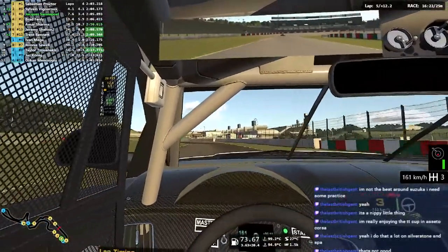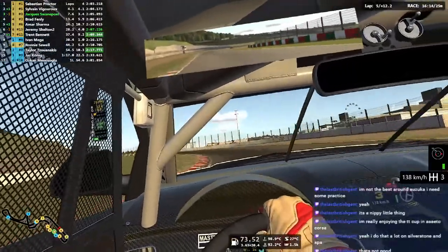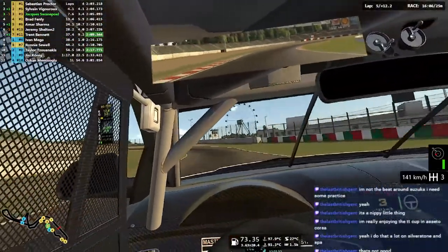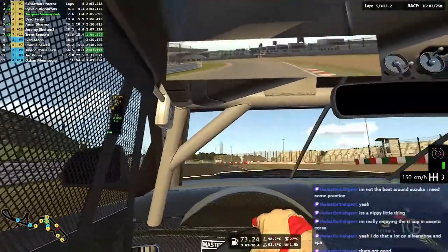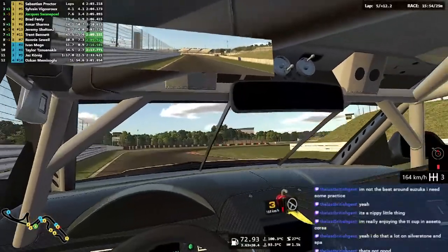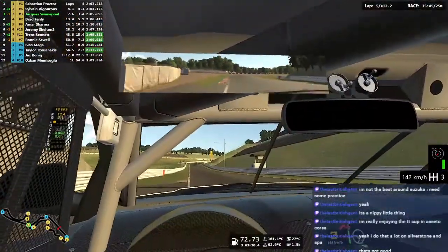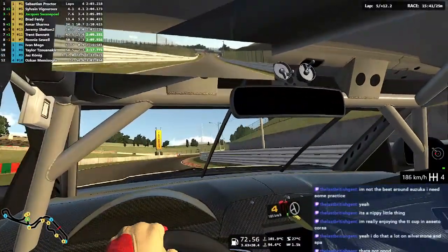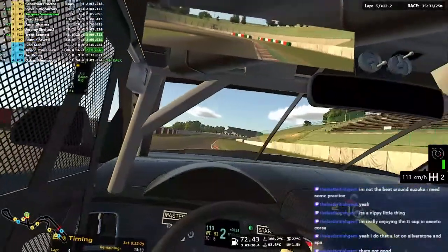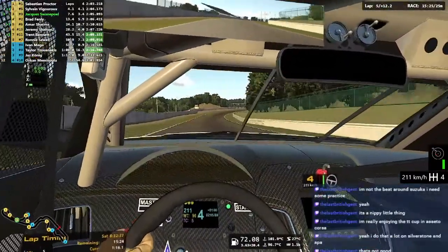I'm not pushing as hard as they are at the beginning because I know that this track also kills tires. If you push it too hard, 10 laps in, you're going to start really dropping lap times. And all you then have is a very big understeery car. That delay in passing definitely did cost me some time though.